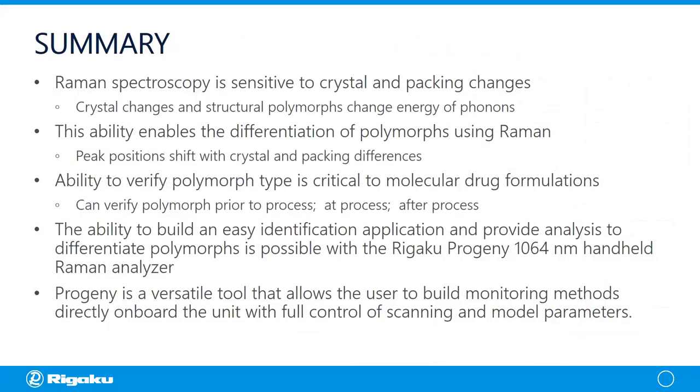Okay, to summarize, we were able to use the Progeny to differentiate polymorph forms as part of a screening process, due to its sensitivity to crystal and packing changes. Once we can differentiate the polymorphs prior to adding them to a process, we can then proceed and also verify the final drug formulation. This allows us to monitor and check for polymorphs prior to process, at the process, and after process. This gives us an easy identification method and shows how the Rigaku Progeny 1064 nanometer handheld Raman analyzer is a versatile tool that allows users to build monitoring methods directly onboard the unit, with full control of scanning and model parameters for RMID, process control, and specific custom libraries such as the polymorphs.